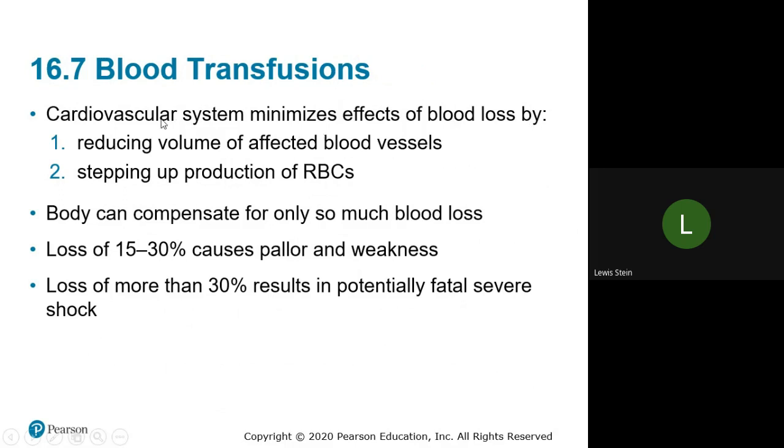So what happens? Minimizing the effects of blood loss by reducing the volume of affected blood vessels and stepping up production of RBCs. When there are injuries, blood vessels go into spasm. We can only compensate for so much. Understand this is on an acute basis. So a sudden blood loss, a terrible accident, gunshot wound, stab wound, 15 to 30%. So you're talking about a third. That would take your hemoglobin, if your normal was 15, down to 10.